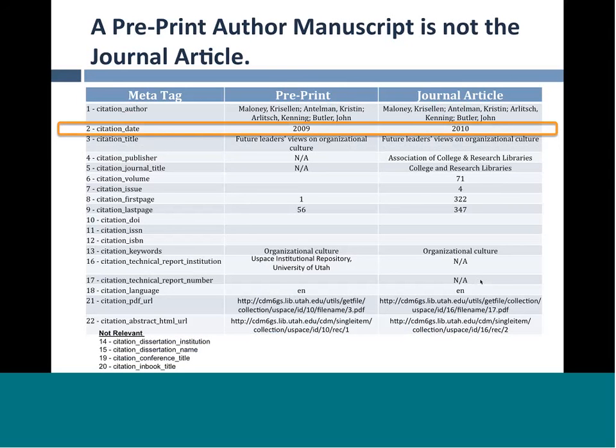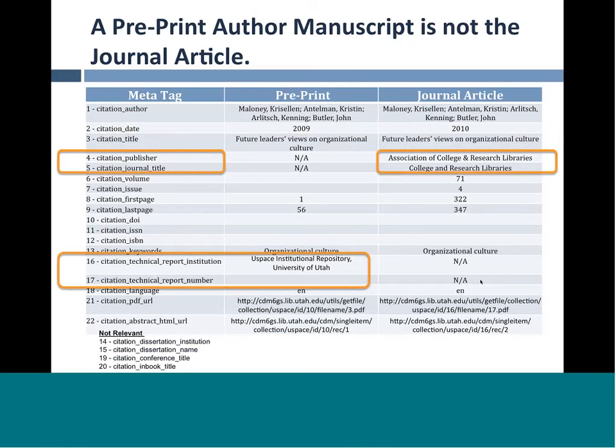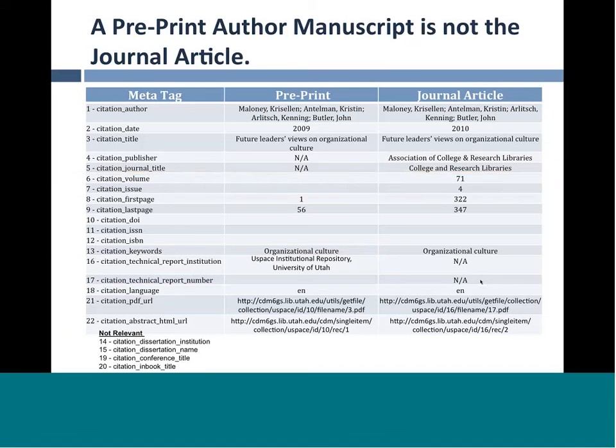And in doing so, for example, the citation date is different. The citation publisher and journal title for the journal article is one thing. The preprint, in a sense, is a technical report because it's being put out by the repository. It doesn't have a technical report number, but we would use different machine-readable code to give Google Scholar an understanding. It's a preprint. It's not a journal article. Again, these are the key differences.